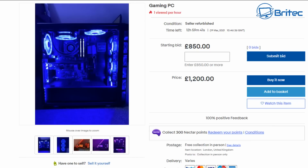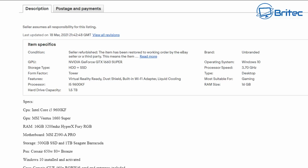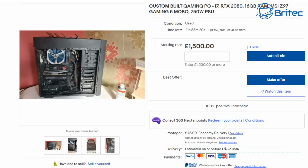Here's another one, a gaming PC, £850 starting price, and it's a £1,200 buy it now price for this PC. What are the specs? We'll take a quick look at those and see whether it's worth that amount of money. Starting a PC off at £850 is a big ask. It's only an i5 9600KF and a 1660 Super Ventus on there. So basically, it's not the best card, but he's asking all that money just because he knows people will pay it for the GPU.